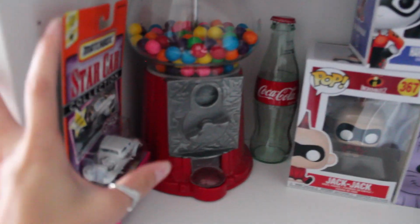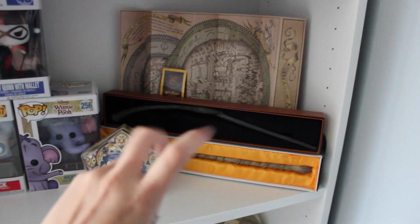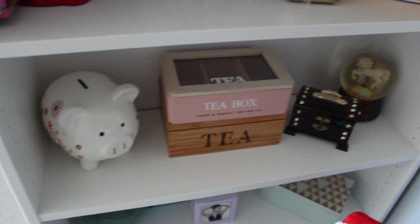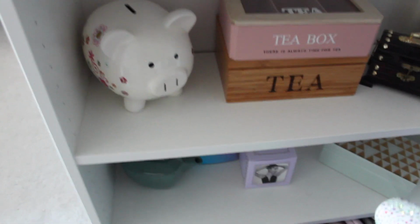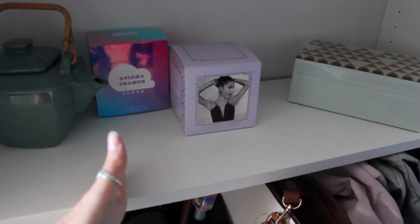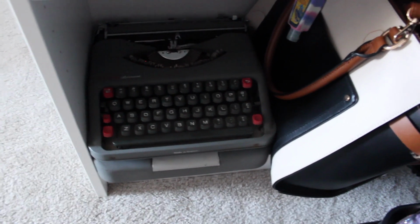Okay. Then down here, I just have some little trinkets, some Harry Potter chocolate frogs, my wands, the Marauder's Map. I have some of my little Pops here, a gumball machine, a little Grease car, a Coke bottle. Then down here I have two tea boxes, these little jewelry things, and just this cute kind of stuff. Then if you come down here, I have my Ariana Grande perfume boxes, because I think they're so cute and I really don't want to throw them away. Then this little jewelry box, a little teapot, and down here my cute little typewriter that my dad got me, and I have some extra bags.